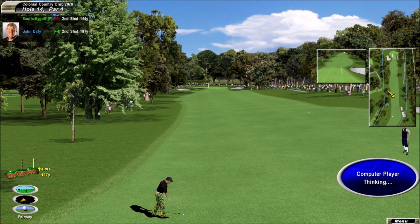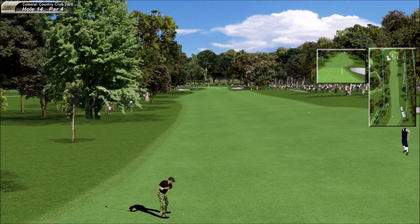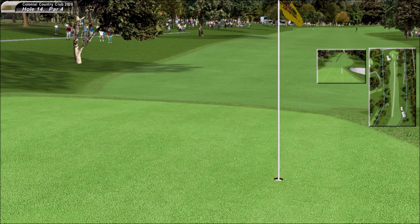It's a perfect leave, uphill lie, just what you want, but it's still a difficult shot. Kind of clunks that one a little bit, but that's going to be all right. In the safety zone right there. All right, safely done. No harm, no foul there.